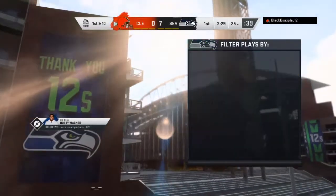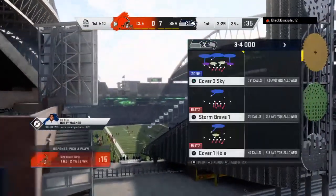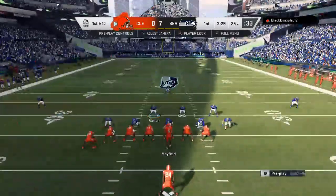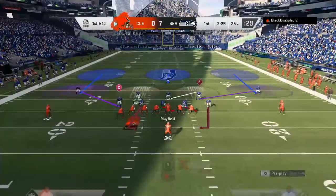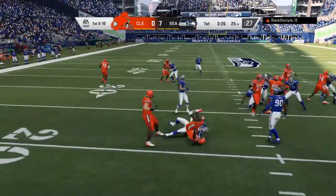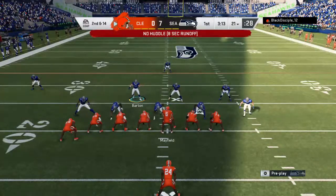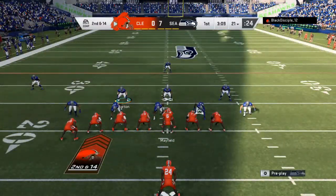The Browns take over first and 10 at their own 25-yard line. Mayfield going to lead the Browns up now. A first carry now for Nick Chubb. And he'll wind up losing yardage here back at the 21-yard line. It's a loss of 4 there, bringing up second down.